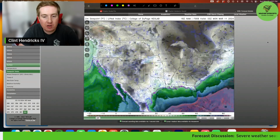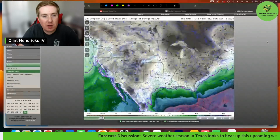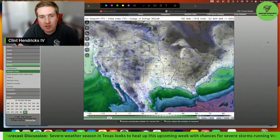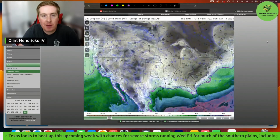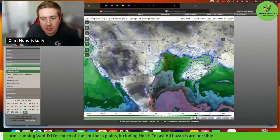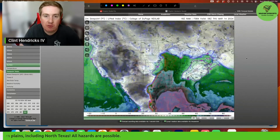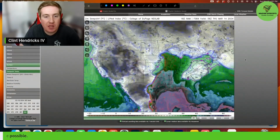But wanted to get on and look at the models here, showing especially for Wednesday what we're looking at. Still a little bit far out to know specifics for any of these days, especially Thursday and Friday, but wanted to take a look at the overall pattern and talk about what types of threats we may be looking at. So this illustration here is looking at what the North American model is showing for moisture over the next about 4 or 5 days.